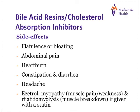Some of the side effects that are more common with these two particular groups of cholesterol-lowering medications are ones that are related more to the intestines because of how they work on the intestines. So some people may have an increase of feeling like they're bloating or having flatulence or feeling more gas. They may have abdominal pain or heartburn. They also can get either constipation or diarrhea and headache.